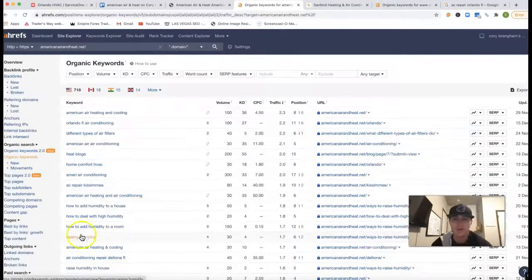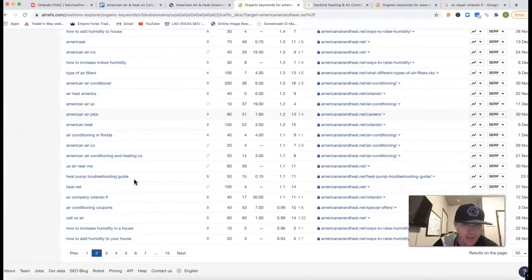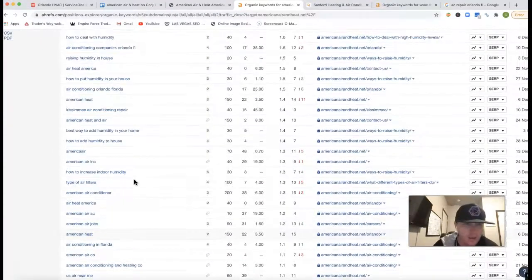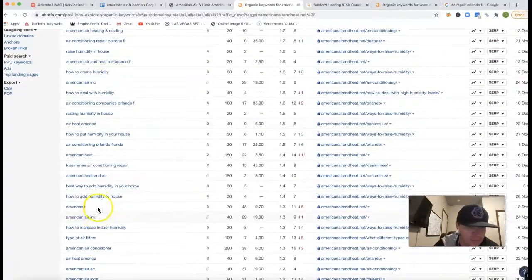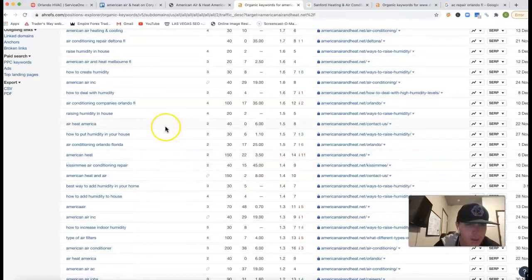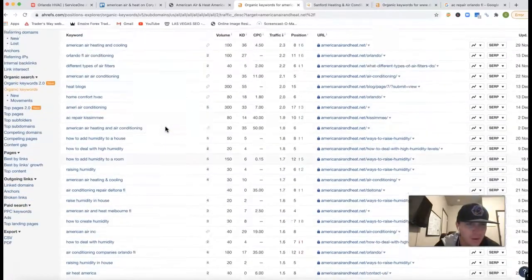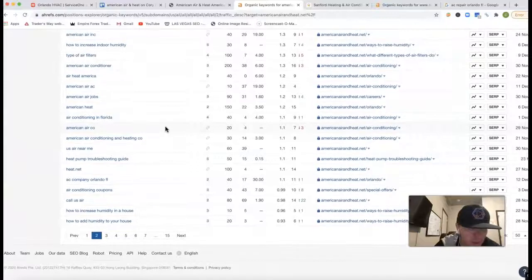Let's go to the second page. Really what I'm looking for is those buying intent keywords. Give me a second here. There we go. So you've got Kissimmee air conditioning repair. There's 40 clicks for that one keyword. You're missing the traffic because you're in 9th position on that. Let me find some more. Gosh, you don't have a lot of keywords in here.